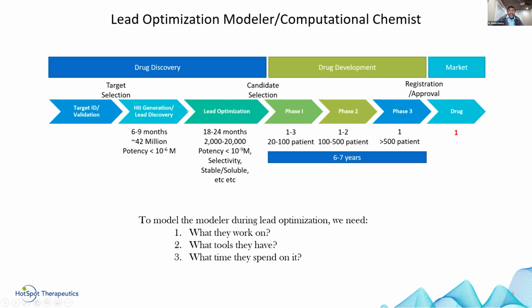Generally, when you go into a lead optimization, that is the topic that I chose to talk about here. It is 18 to 24 months, roughly 1.5 years to 2 years. Within that time frame is what any company would fund you. And then you need to get a compound to the clinic. So you are roughly looking at making 2,000 compounds, or purchasing them, or 20,000 compounds. That is roughly the amount you can make or buy during this phase.